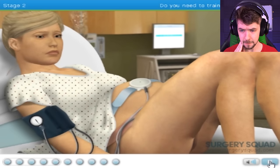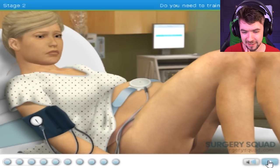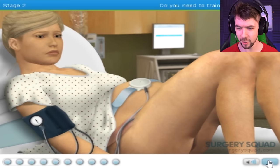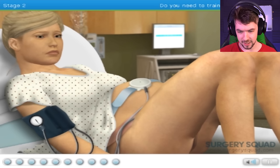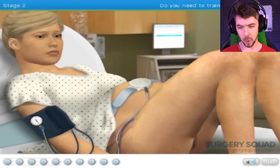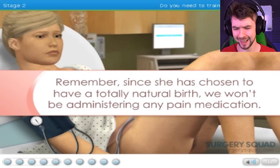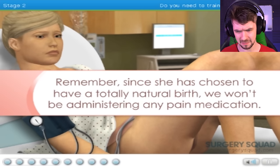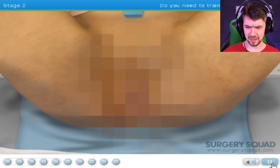Our patient is now having some painful- Our patient is now incredibly uncomfortable. I'm so sorry, Karen. This is what needs to happen. You're gonna have a beautiful, bouncy baby after this, okay? Are you with me? Keep up that positive mental attitude! We can get through this! Contractions. So she is doing the breathing exercises she learned in her prenatal classes. Me too! Remember, since she has chosen to have a totally natural birth, we won't be administering any pain medication. You got this, okay, Karen! Now we want her to bear down and push. Okay!